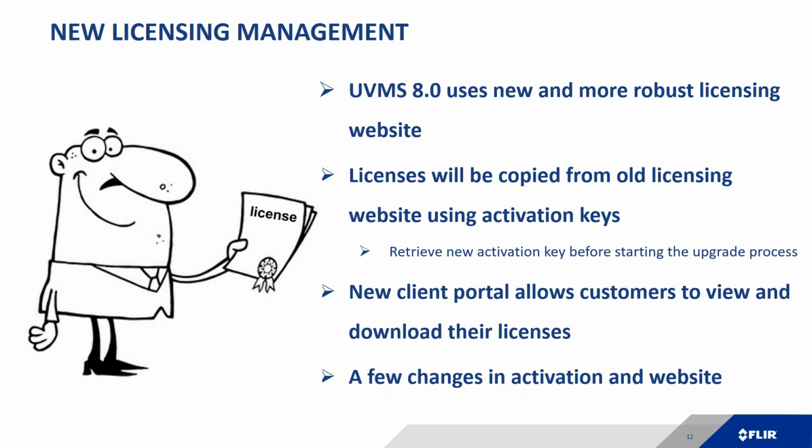It's going to go over the entire process of how to license your server. So again, this is going to be new for everybody. I want to make sure that you have all the tools necessary to get through the process.